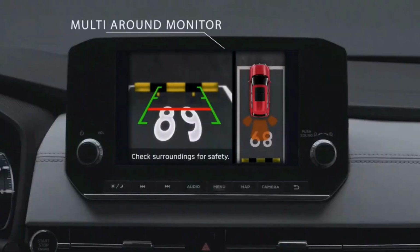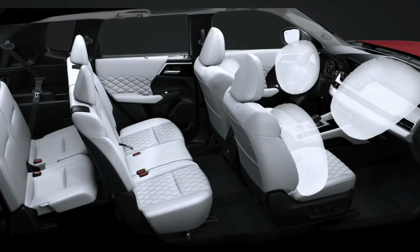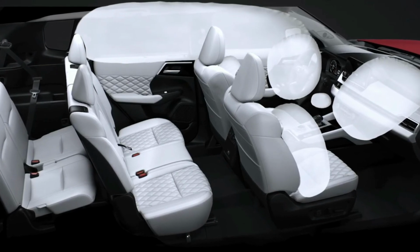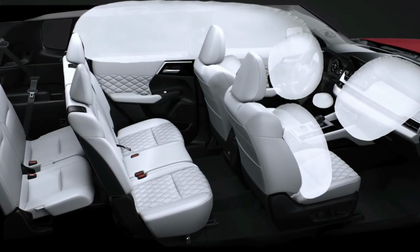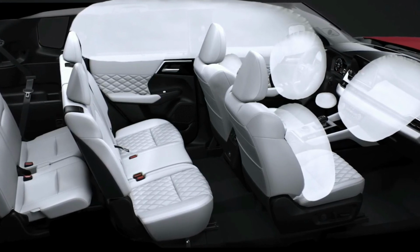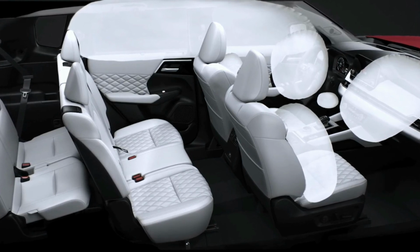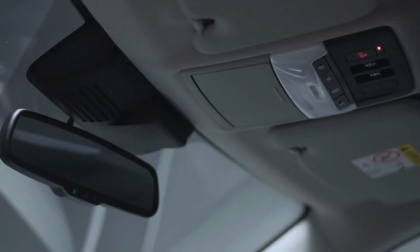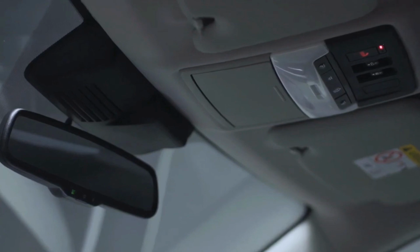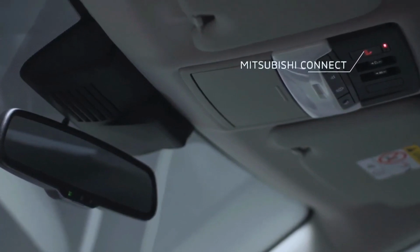and multi-around monitor. A total of 7 airbags are installed in the Outlander, including front center airbag for the driver's seat and side airbags for the second row seat as standard. In case of a side collision, the front center airbag deploys between the driver's seat and the front passenger seat. And in the event of airbag deployment, Mitsubishi Connect is installed, which automatically reports any accident to a call center.